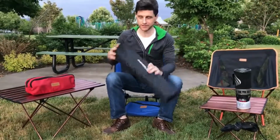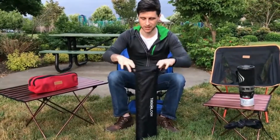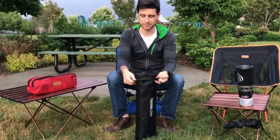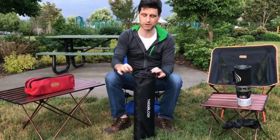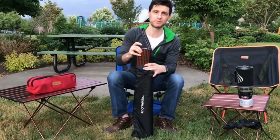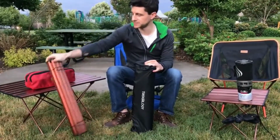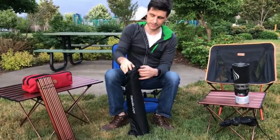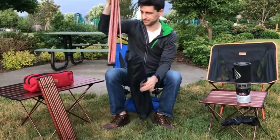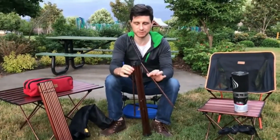So to assemble the table, simply open the carrying pouch that it comes in. Inside the pouch, you'll actually see 2 small pouches inside of here because there are 2 main components of the table. The first part is the table top here, which I'll be setting to the side for now. The second part are the table legs. So we'll want to start the assembly with the table legs.